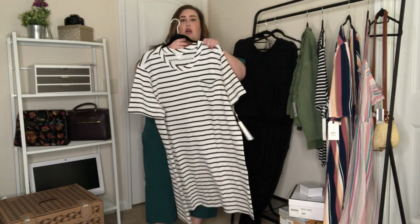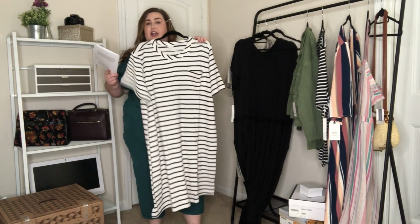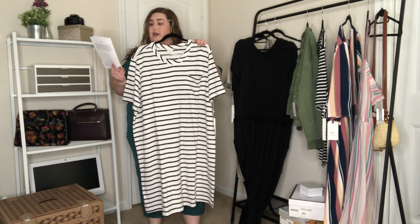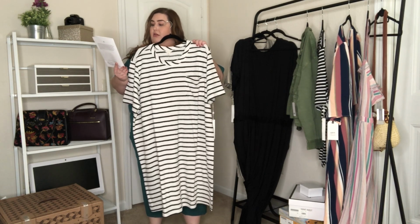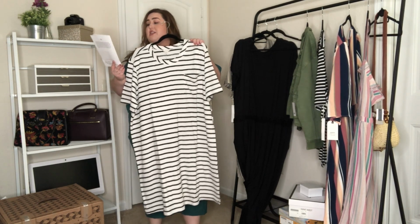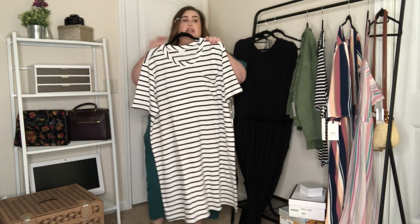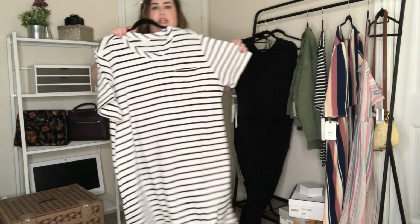So this next item is already looking a lot more comfy. I showed you earlier an inspiration picture that she used for this one. This is also by the brand Caslon, and this is their t-shirt dress in a 4X, and it is $59. It is in a terry cloth type of material, and it has a little pocket and then a different striping on the neckline. So let's put this little one on.